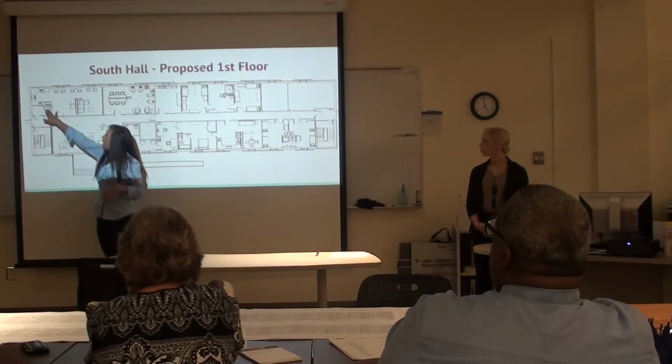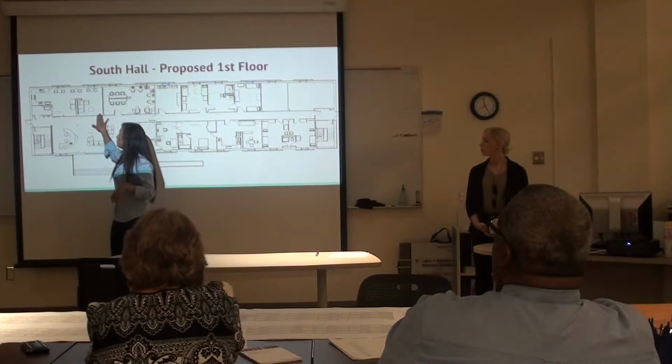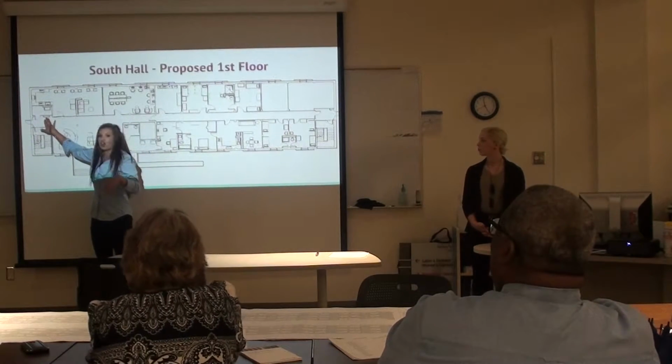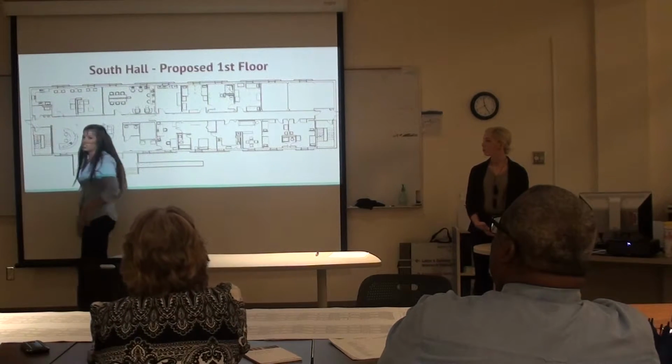Over here, you do have a U-shaped kitchen. You have seating. There's a TV. These two are the vending machines that the residents do use a lot. Over here is the janitor closet. We did make it bigger. Instead of oriented this way, we kind of changed it up.